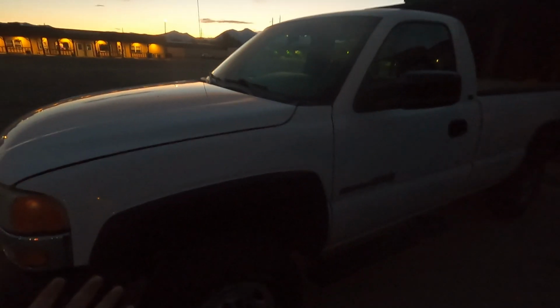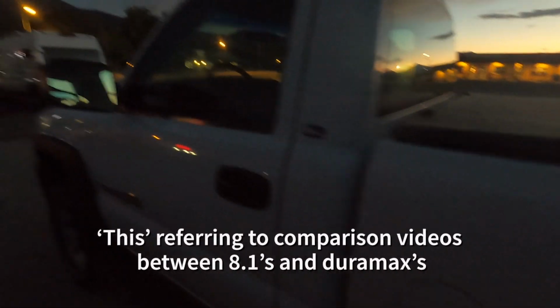And hopefully this helped somebody out there pick between a Duramax or LBZ Duramax compared to an 8.1 liter gasser, because there's not a lot of videos out there. There's like one guy doing a tug of war, and one guy doing a drag race. I'm pretty sure there's not a lot of videos of this out there.